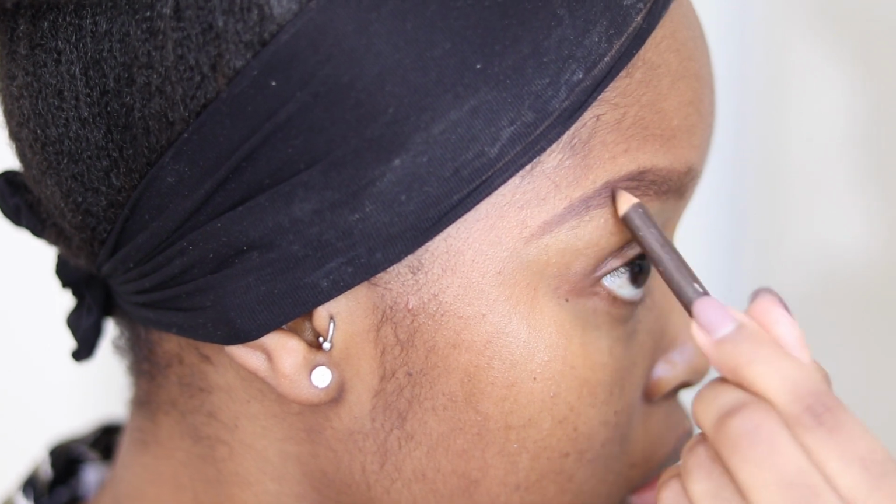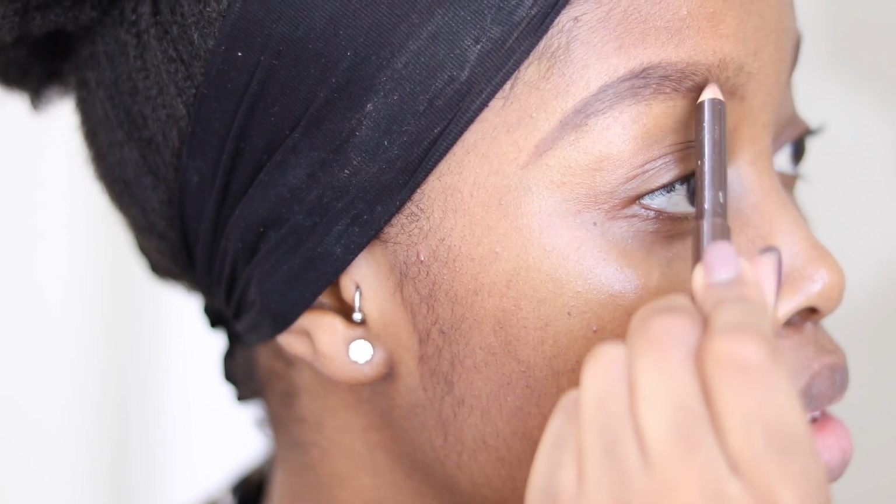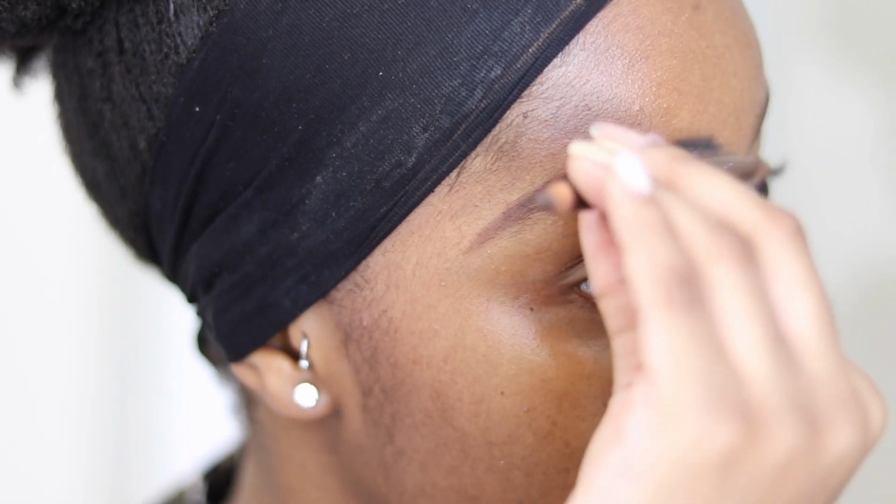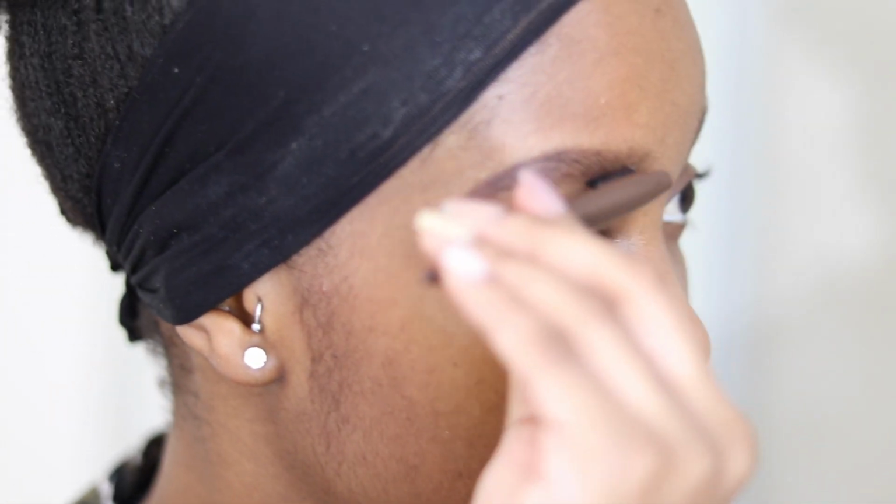And because this is a foundation free and natural makeup look, you don't want your eyebrows overpowering your face. And I think that the natural brow that's just been lightly filled in along with the foundation free look really comes together beautifully.